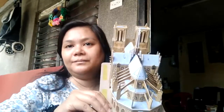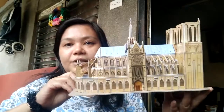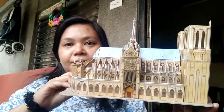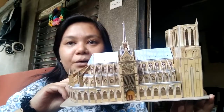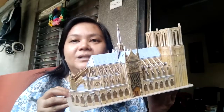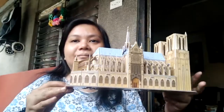Hey guys, just wanna share with you Marius's latest creation. So this is Notre Dame de Paris. We worked on it yesterday, and as always he finished it in one sitting. I am asking him if the hunchback lives here or works here because it rings a bell, the Hunchback of Notre Dame.